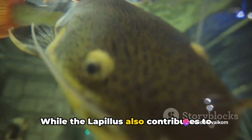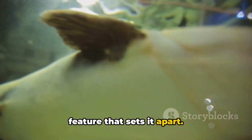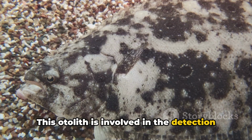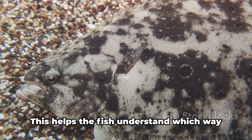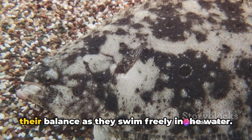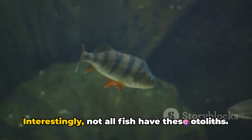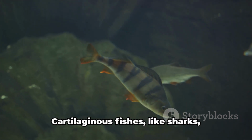While the lapillus also contributes to the detection of sound, it has a unique feature that sets it apart. This otolith is involved in the detection of gravitational force. This helps the fish understand which way is up and which way is down, maintaining their balance as they swim freely in the water. Interestingly, not all fish have these otoliths.